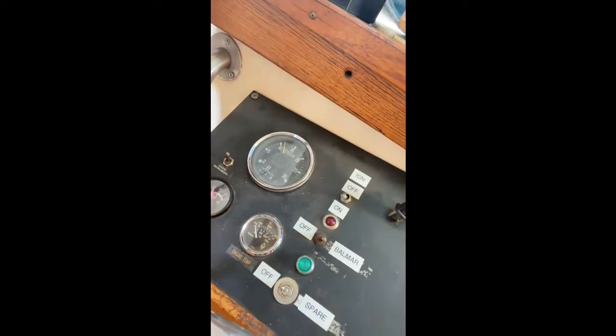So just turning the engine over, letting it warm up, listening for any noises, checking the pressure gauges and heat temperatures and stuff. So they're all good.